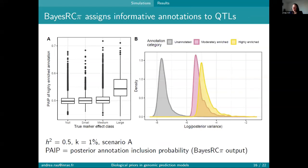Briefly, I also wanted to double check two things. The first is that for the model that handles uncertainty, this Bayes-RC pi model, is it accurately able to assign informative annotations to QTLs when they have multiple annotations? The answer is yes, because we can see in the plot here on the left that when there are truly large QTL effects, we see that they tend to have higher probabilities of being assigned to an informative annotation. And it's a similar image that we see on the right as well.